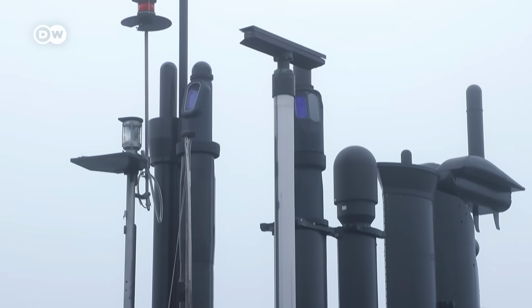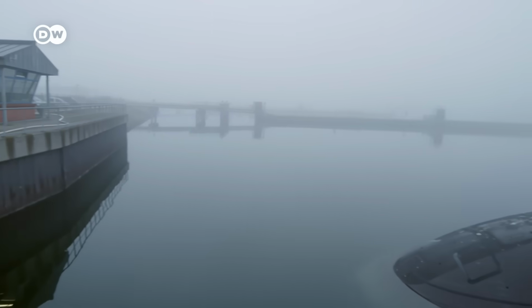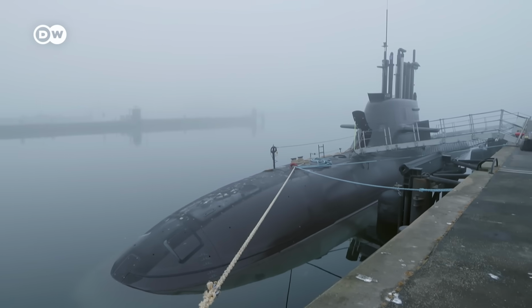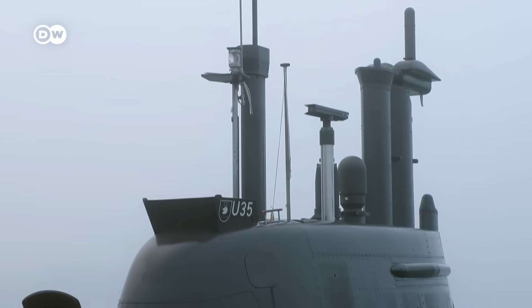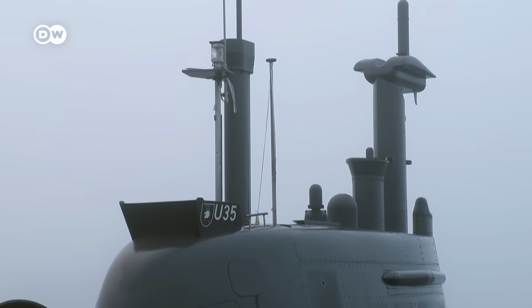Eckernförde Naval Base, 8 a.m. This submarine also relies on hydrogen. The U-35 is ready to head out. 6 torpedo tubes, 4,200 horsepower, maximum diving depth, so deep it's a secret.